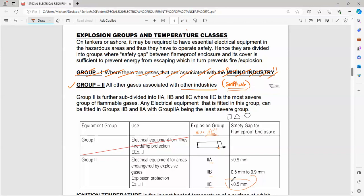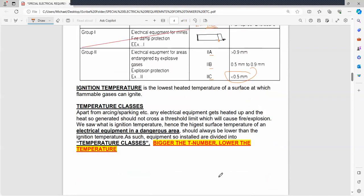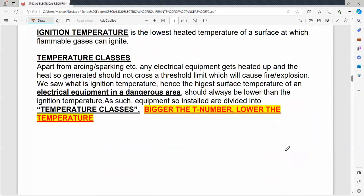Right. So continuing with this temperature business, we have seen what is 2C. Now let's see with regard to any electrical fittings that are going to be fitted right in the middle of that explosive region, and that is called the temperature classes. Ignition temperature, this is a general temperature, is the lowest heated temperature of a surface at which a flammable gas can ignite. Okay, so please take a screenshot of this.